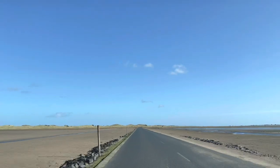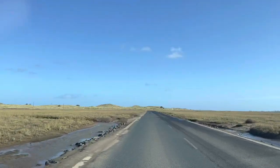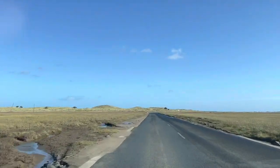We are now on the way to the Holy Island. This road is surrounded by seawater and it is not accessible during high tide.